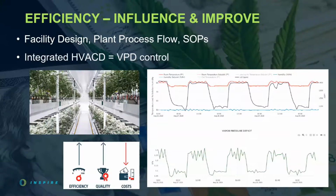And as you can see, quality, quantity, consistency, and efficiency are driven by your ability to control the cultivation environment. A lack of control will be the biggest limiting factor in your ability to augment financial performance, while integrated HVAC systems are the opportunity to create action plans and influence KPIs with precision control.